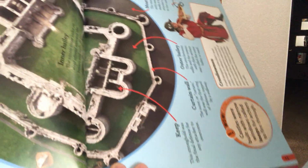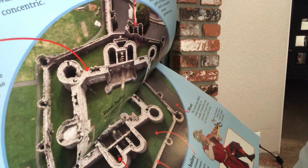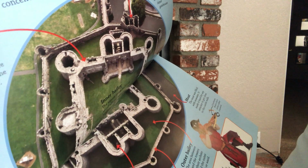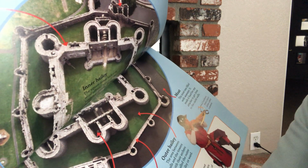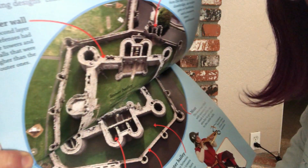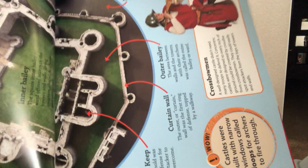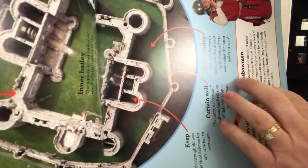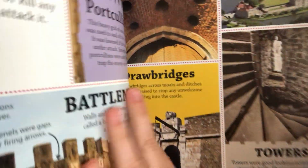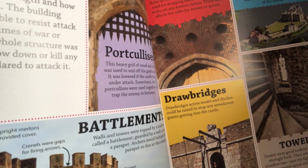Okay. A concentric castle. Over time, castle builders added more and more defenses. These made it harder for the enemy to swarm over walls, through walls, or dig under them. That's the inner bailey, it's called. Outer bailey. Castle defenses. Interesting.